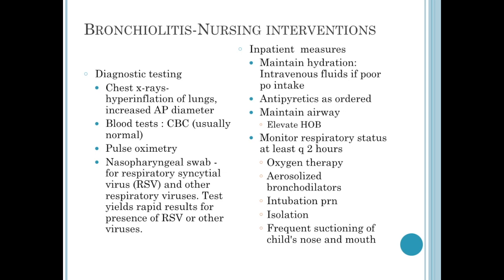RT can come in and give aerosolized bronchodilators. Typically, this is ordered every 4 hours, but if you notice that the child does clear up somewhat after treatment and 2 hours later, they're sounding worse, they're retracting more, their SATs are going down, then we'll have to call RT to come in and give them another treatment.